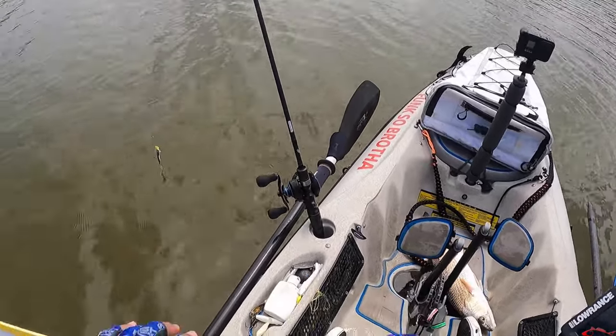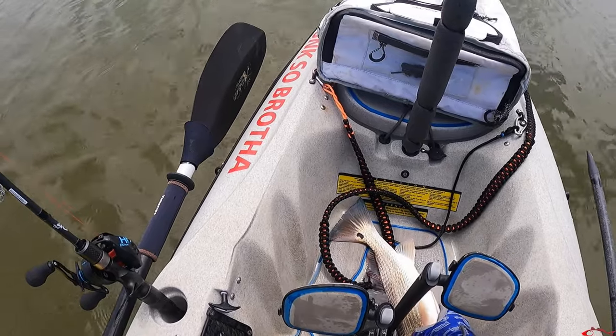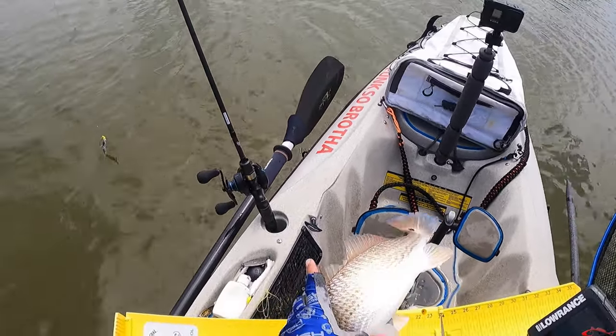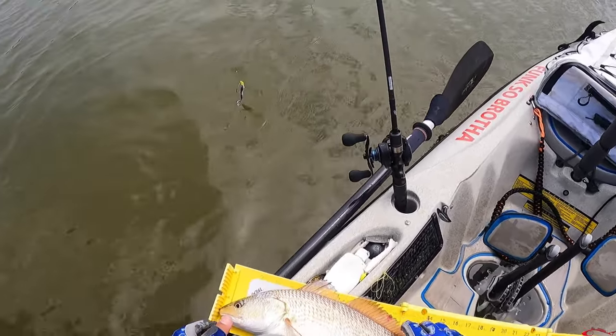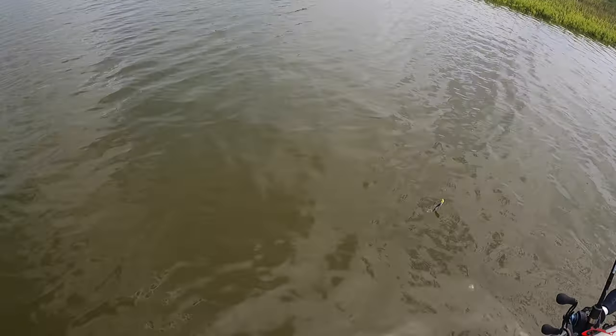Yeah, he's gonna be a little guy. He's gonna be undersized. I want to see what he looks like though, just because I like to look. He's gonna be under. I know it. He's gonna be 7 3/4. 7 3/4 baby. Little baby guy.